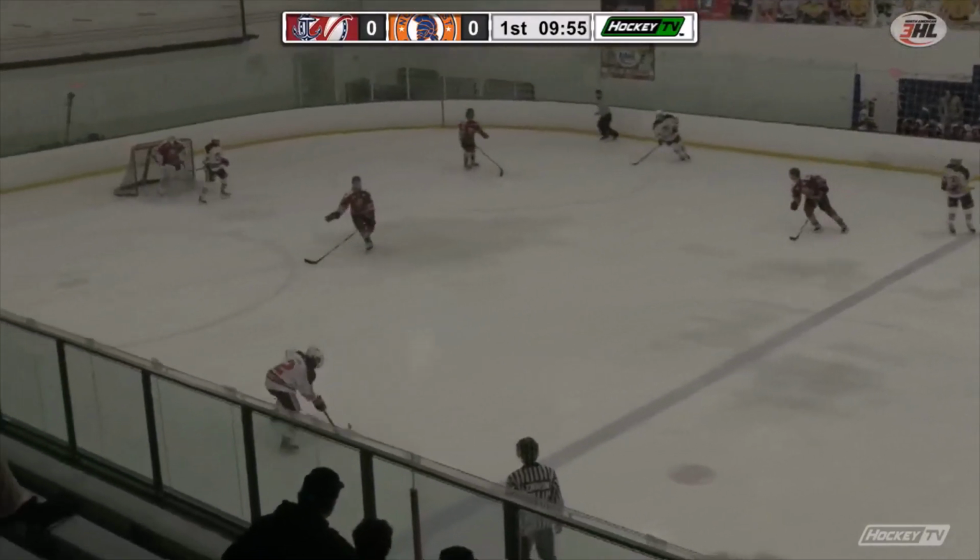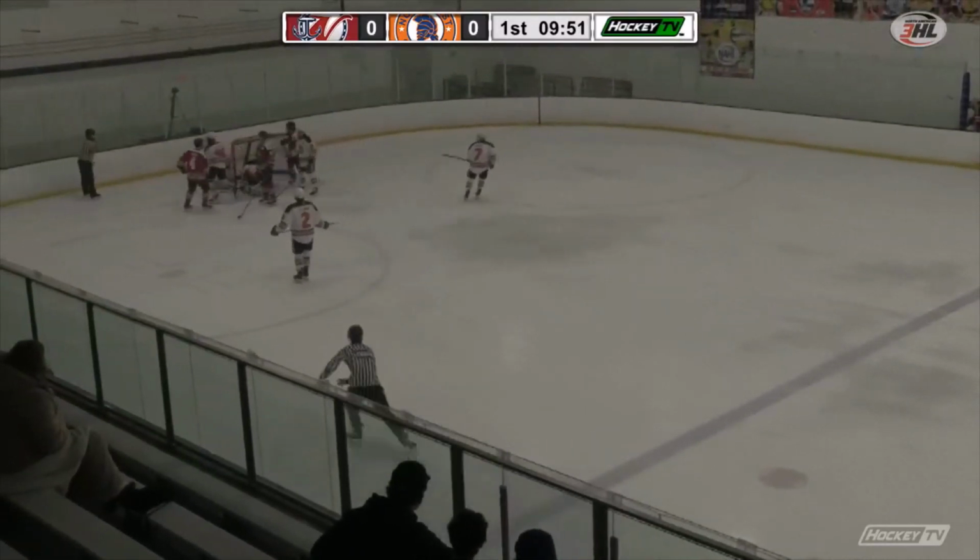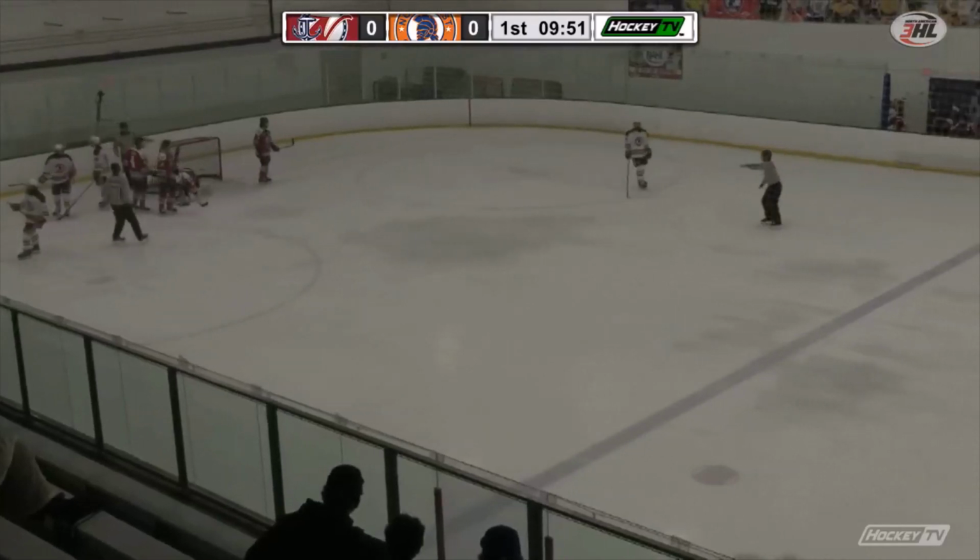Zotter in the faceoff circle, rather off the faceoff, finds Owen Locke. Redirected in front. There's Michael Locke, loose puck, and finally it's whistled down.